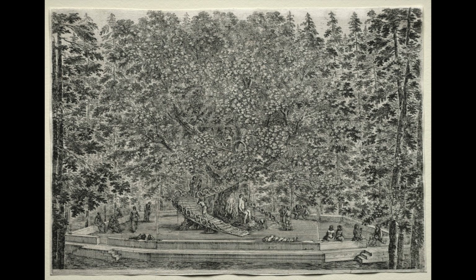But look at this tree. I love this. This reminds me of Avatar. And if you zoom in, you can see people in the mid-levels. How big were these trees? How much of an ancient forest was around at this time?